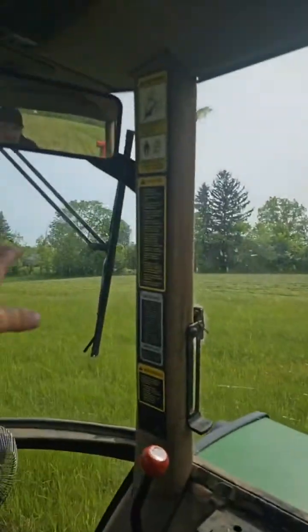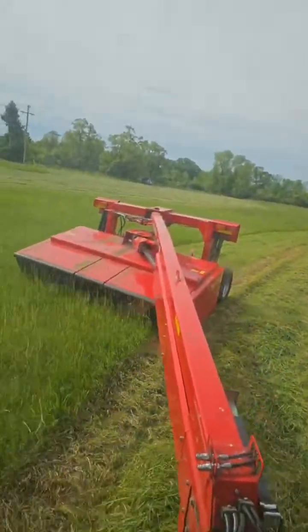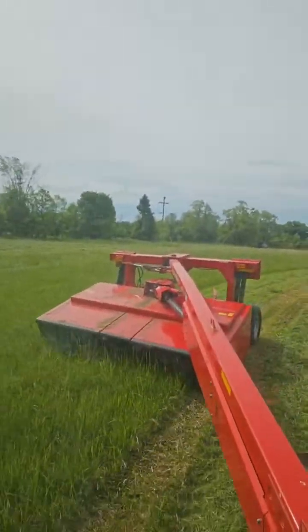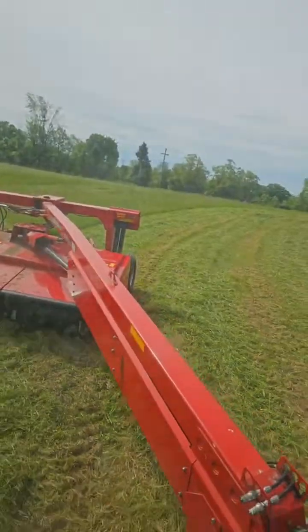It'd be really nice if that person right there would just buy it, come right over here. I should go over there and knock on the door. If any of you guys are in the area, anywhere close and looking for hay, hit a fellow up.